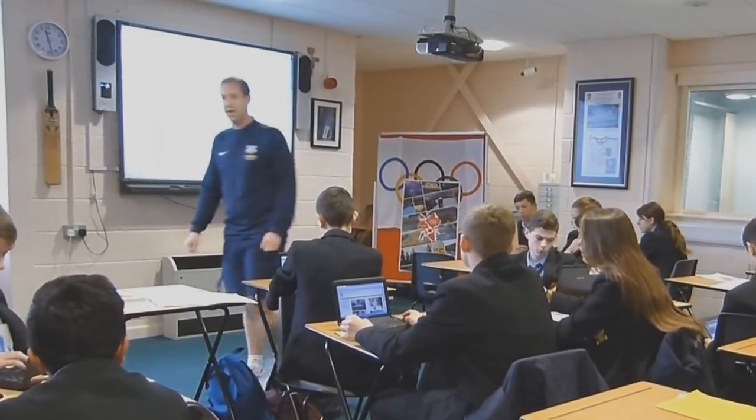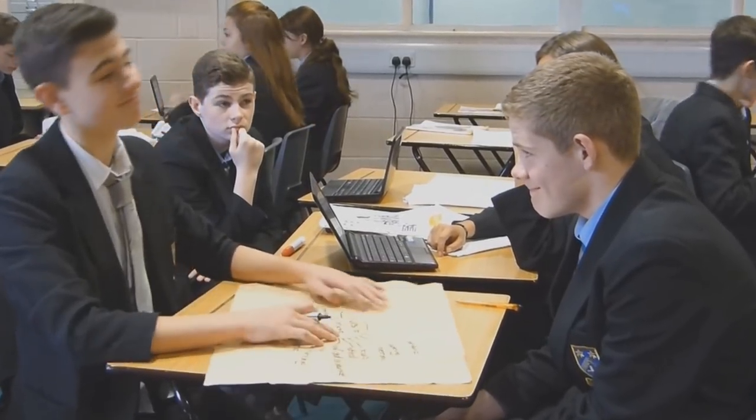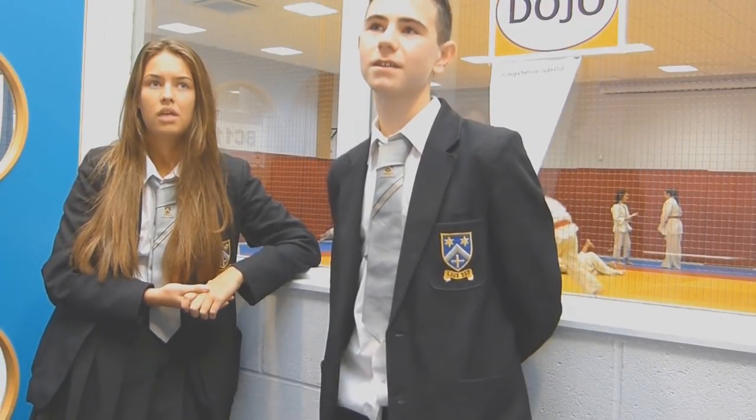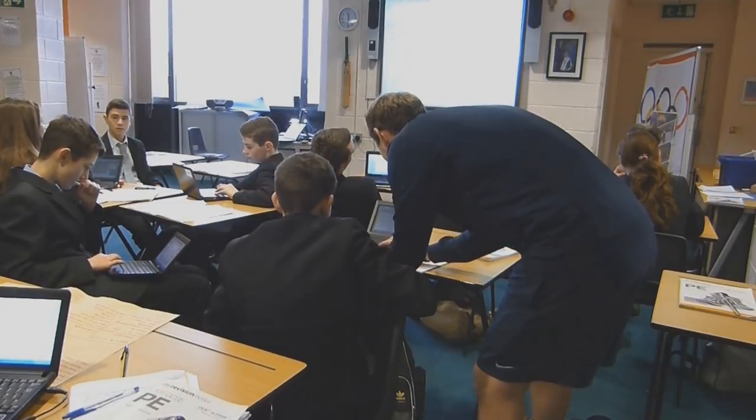The netbook suits the way that I learn because it gets tasks done much quicker in school and it's just more appealing to the kids like that. The netbooks have changed the way I've learned because when you do work that is hard to do without information, the internet's a great help and just supports you with evidence.